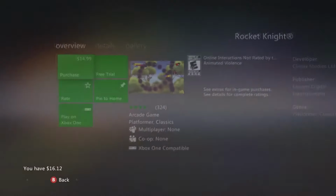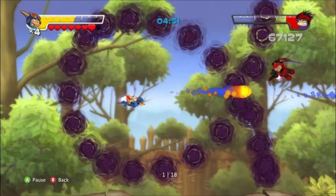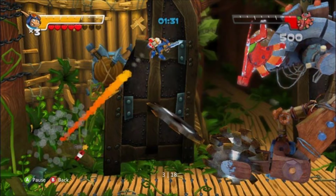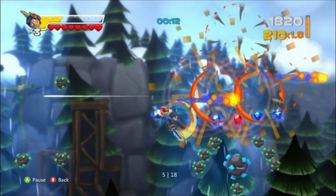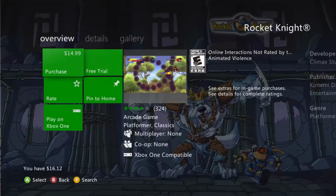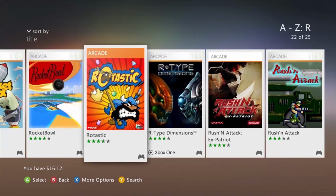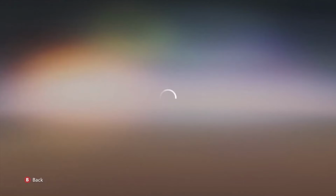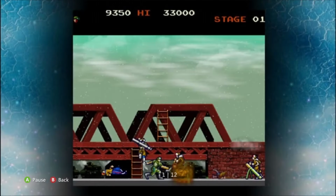There you go. That's another name I'm familiar with from the good old Genesis days. Again, though, just like with Mickey, this one's actually a remaster, or a remake even, where we saw Gunstar Heroes, and that was a game that just got shoved right onto the 360 with no touch-ups to it. From what we saw, anyway, it's completely possible that it was misadvertised on the store.